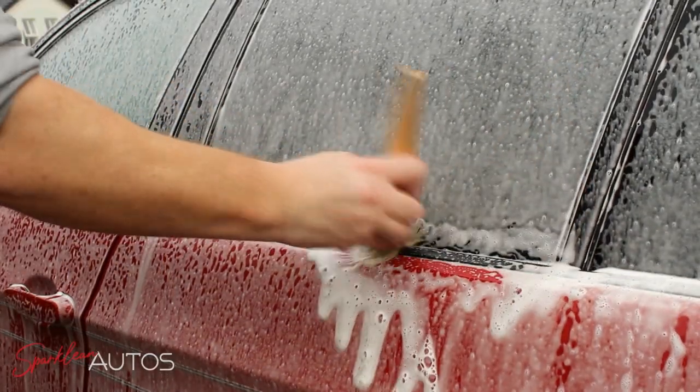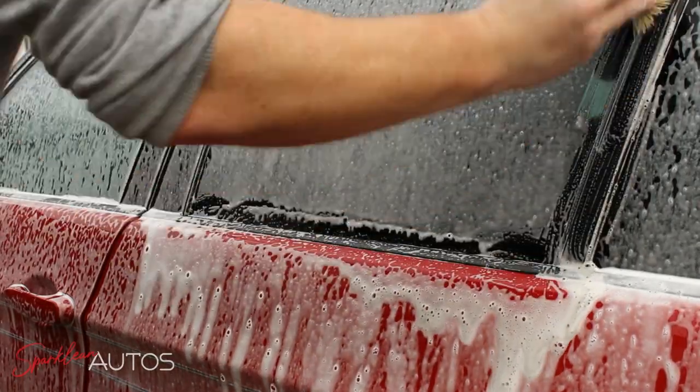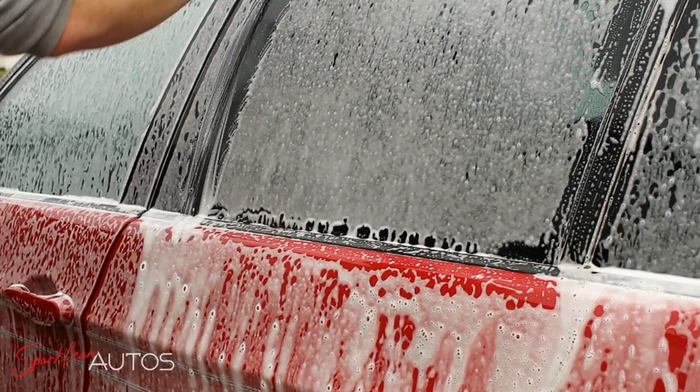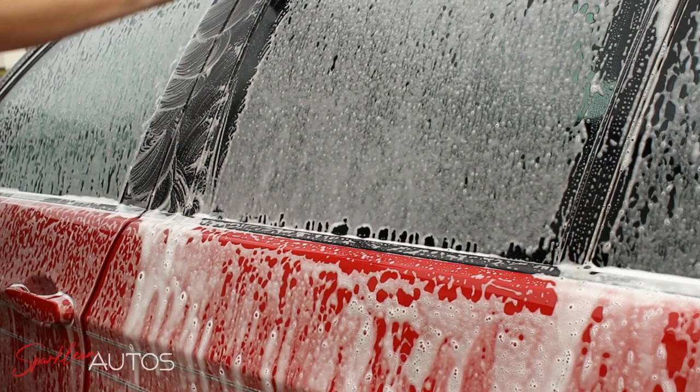Now, when I was finished with the buckets and wash mitts, I put 20ml of the one shampoo into the foam lance with about 300ml of warm water and sprayed it over the vehicle. Unfortunately, I forgot to press record, but it's nothing too exciting.